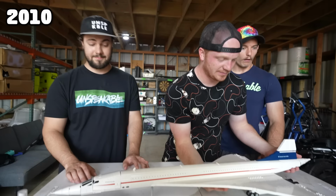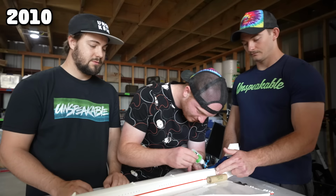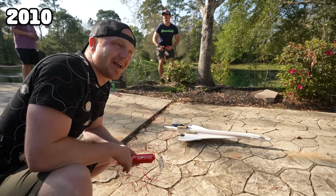This is obviously an airplane, so I figured that we would make it fly. So where should we put these? You think like up here? Oh yeah, get that crest. We got everything hooked up on this bad boy. Not gonna lie, I'm a little bit nervous because I don't know what this thing's gonna do. It could turn around and do a 360 and come right at us.